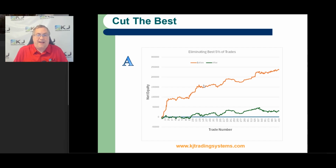So here's strategy A. The orange equity curve up at top is with all the trades in the backtest, and you can see it's a pretty decent equity curve. It has ups and downs, but it's up and to the right and kind of angled. That's what people look for. It has about 400 trades, so pretty nice. But if I take away the best 5% of the strategy trades, the most profitable trades, then I end up with the green equity curve.